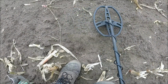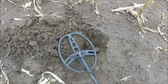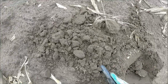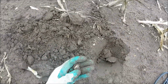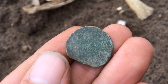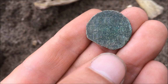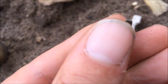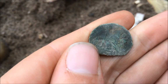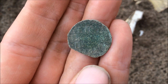Another nice signal somewhere here. Okay. A tube. Next coin is this Hollandia coin. It's very hard to see, but it's dated 1702. Unfortunately, a little piece is missing. But yeah, still a nice coin. Happy with this one.